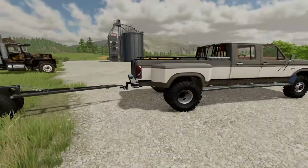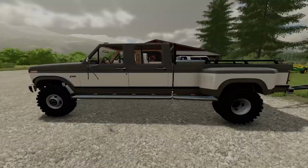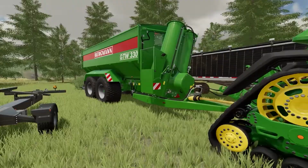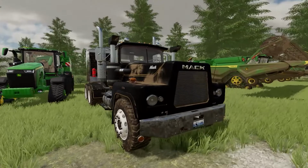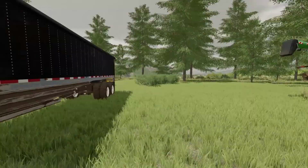Yeah, just our old F-350 that we've had from the start, both towing up the header trailers. This is a new purchase. This was $400,000, and I believe the only John Deere variant that we don't have or haven't had yet. I figured why not just add it to the fleet. We brought up the Bergman auger wagon just to help out with unloading and such on the field, as well as we got our old Mack truck here too.